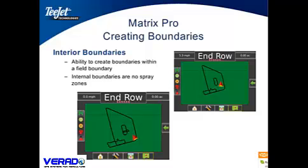And it's also important to note that when you do create an internal boundary, first of all, there has to be an external one first. Then you can create an internal boundary, and all internal boundaries are automatically no spray zones, so that if you are using automatic section control, those internal boundaries will not be sprayed.